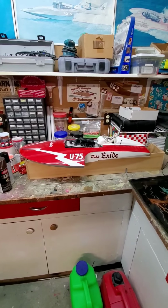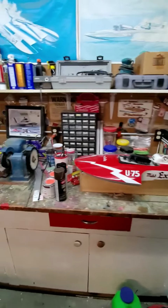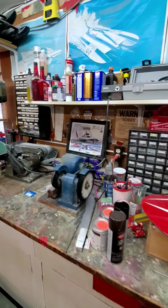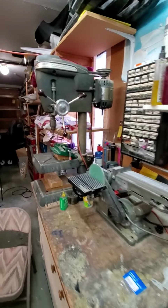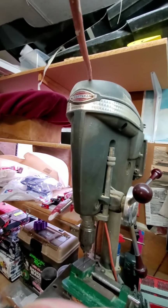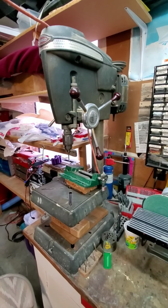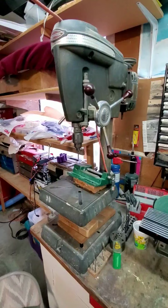I got a friend here who'll probably be racing that boat this year. And then I got a bunch of just stuff everywhere. This drill press is actually a really old drill press as well. Look, it's Craftsman, and this was my grandfather's as well. So yeah, those old power tools, they just keep going.